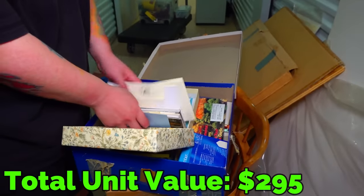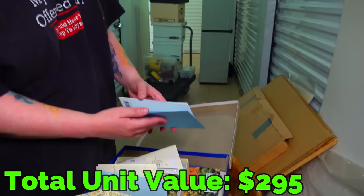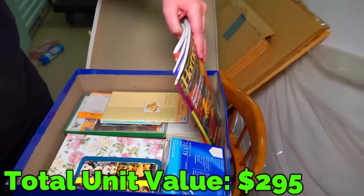I never heard of people doing this, but after buying enough storage units, a lot of people like pre-buy cards. It's crazy to me. I bet you it's unused, right? Yeah, never even signed or anything. Just get them ahead of time. It's kind of weird. Then we got a bunch of magazines.